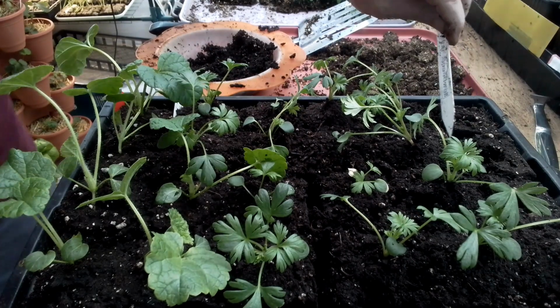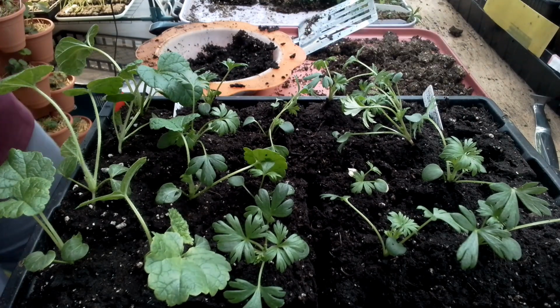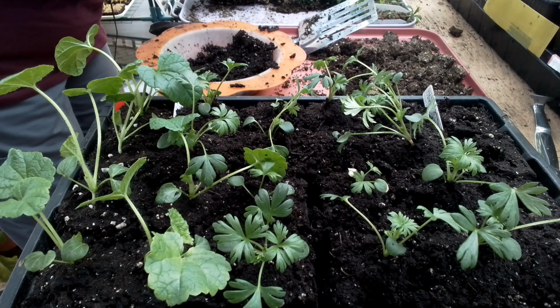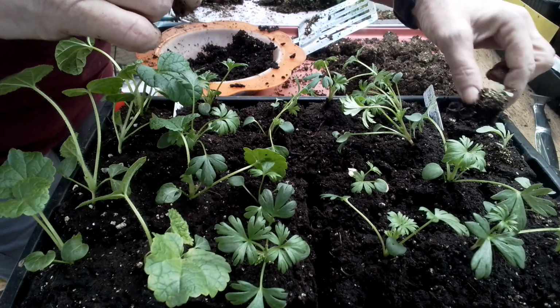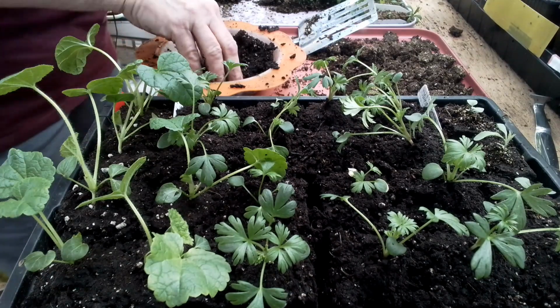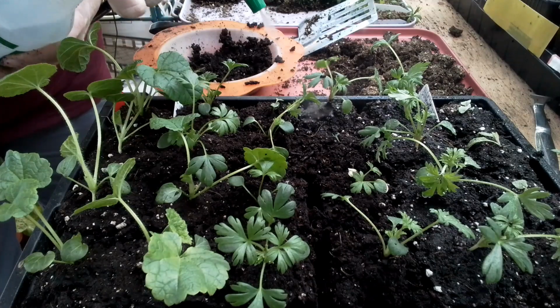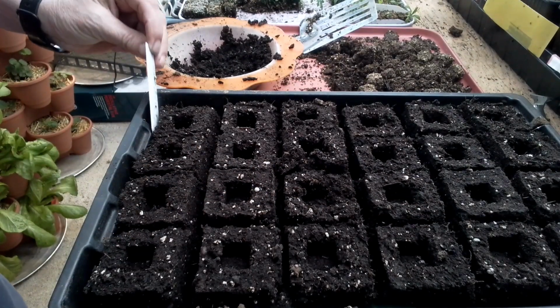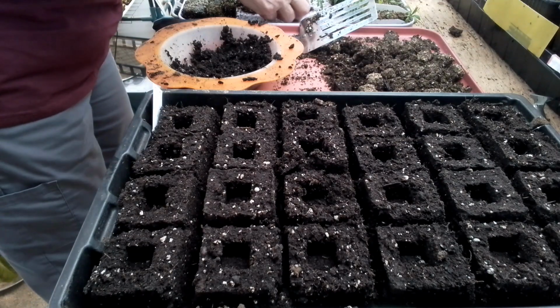Silver Speedwell. I've got 3 of these. 3 out of 20. Does that suck or what? Some yarrow, pink red, whichever you want to call it. It's kind of a little bit of both.